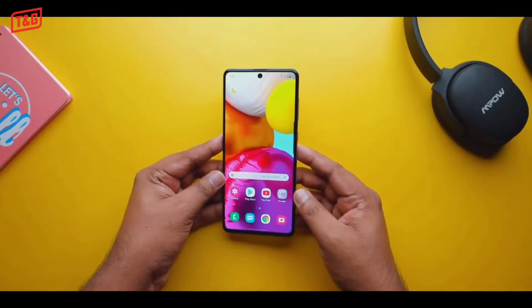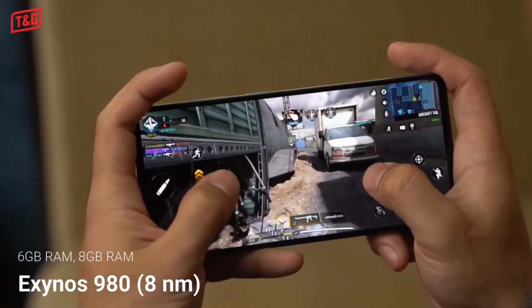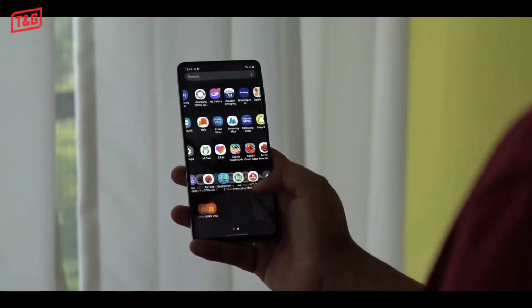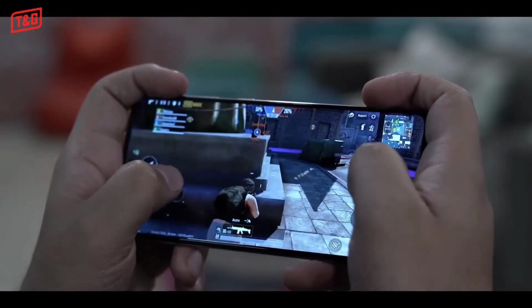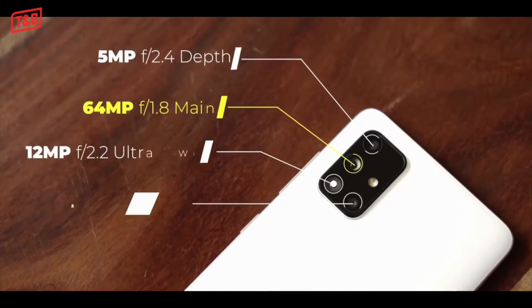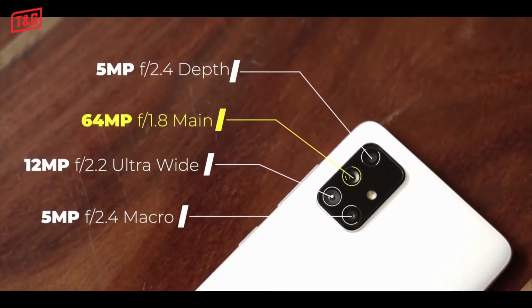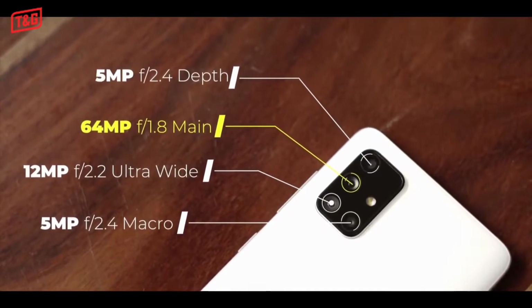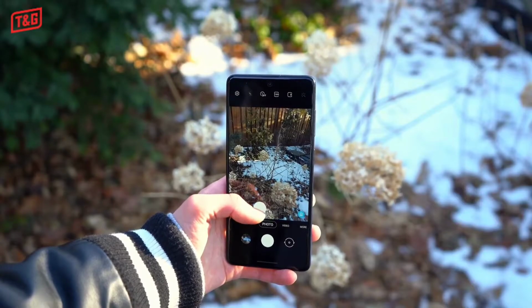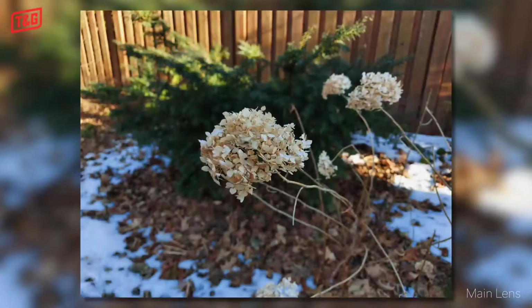It is powered by the Exynos 980 chipset coupled with 6 or 8 GB of RAM depending on the variant you buy. Performance in day-to-day use is excellent, there's barely any stutter or lag, and all of the graphically intensive gaming titles run well. This phone has a quad rear camera setup. The Galaxy A71 5G's 64MP primary camera takes 16MP photos using pixel binning, and when the lighting is right you get really beautiful pictures. There's a lot of detail in daylight shots and good dynamic range. Color reproduction is also faithful to real life in most cases.